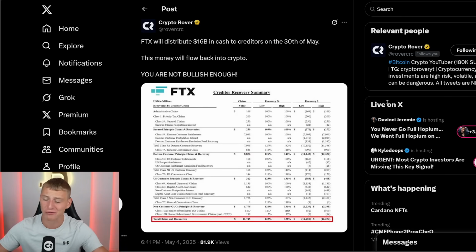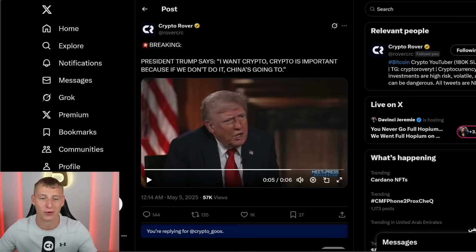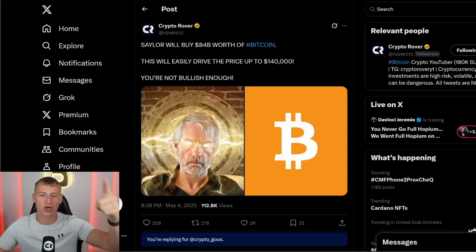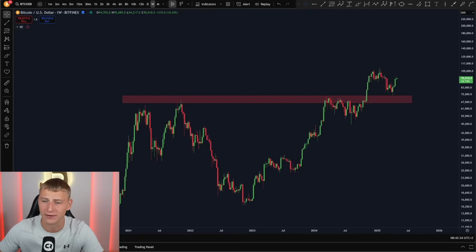And also, to give you even more bullish news, FTX will distribute the $16 billion in cash on May the 30th this month. So there's going to be a lot of buy pressure entering the market if we have to believe what is all going to be happening with the United States of America, with China, with Saylor. And honestly, this once again just confirms the feeling for me that over the long term, Bitcoin is most certainly going to be going higher.